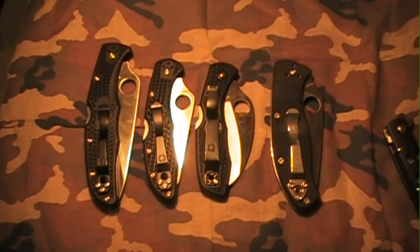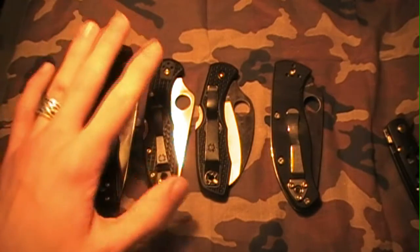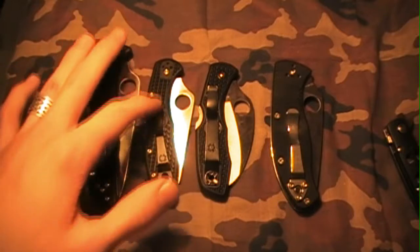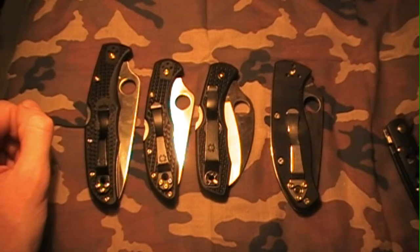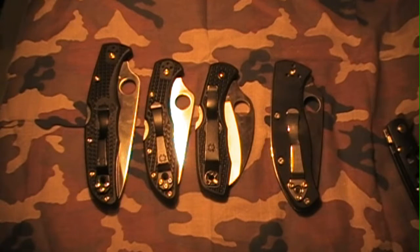So yeah, I've gone over the weight. They make lightweight kits for these that have even more drilled out liners. But if you have a drill press, you can just do it yourself. I've seen a lot of guys who've done that.